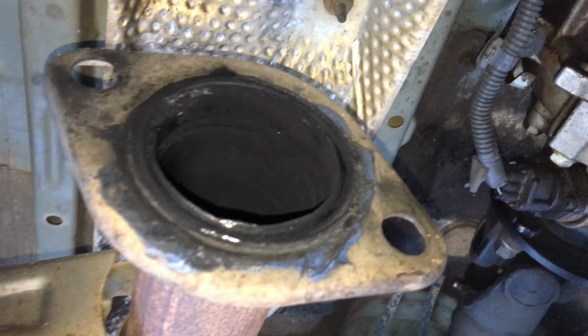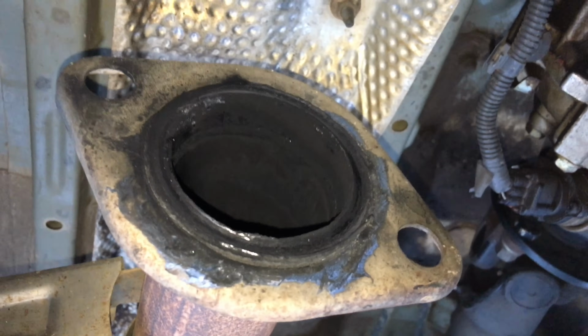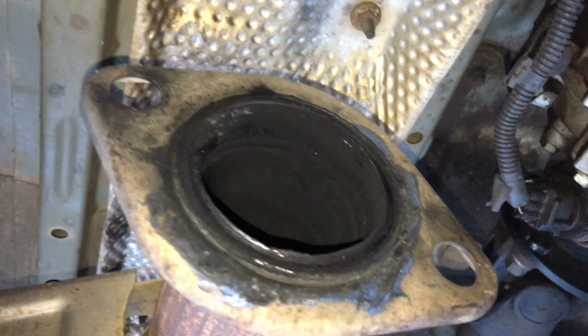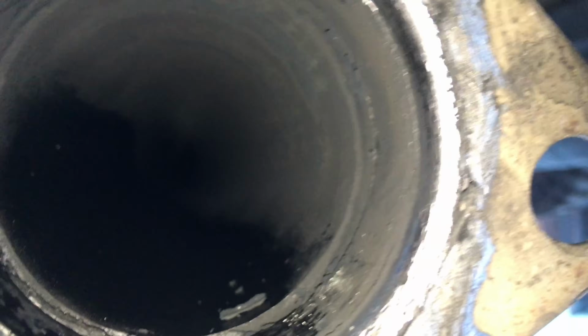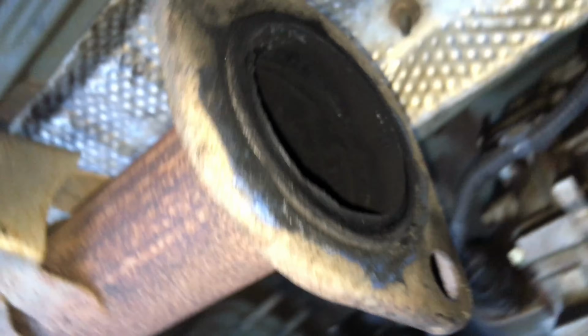But you can see, you've just got to be really careful who's worked on it. So the vehicle's only done what? Less than 200,000, and look at all this bloody blue junk on the exhaust, as if that was going to work to seal anything. Let's have a look in there as well. So hard to see in there. We're getting a bit closer. We can have a bit of a look-see in there. Now, a lot of soot.